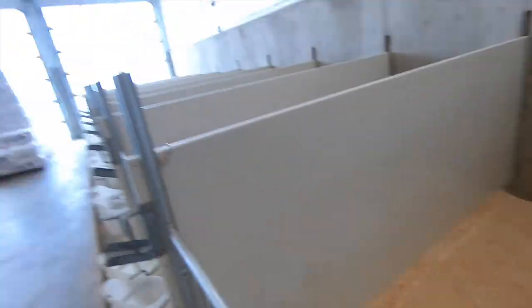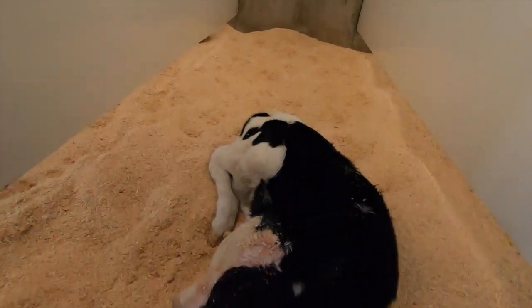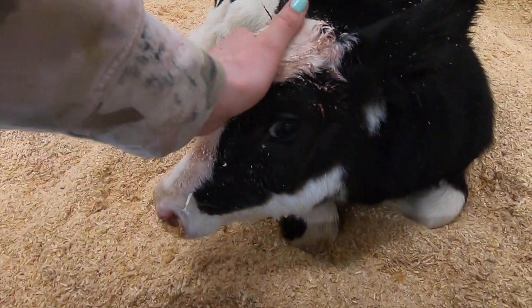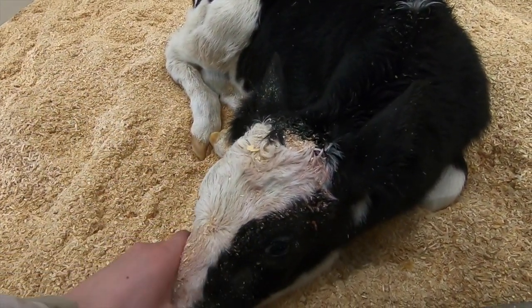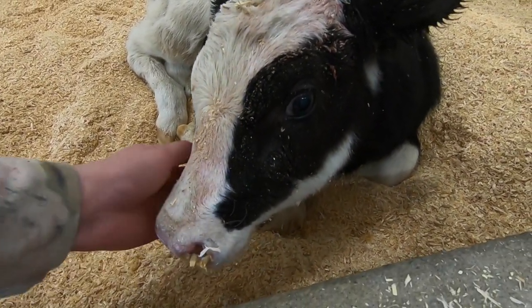Her name had to start with a C, so I named her Cinder. I thought it was cute, and I think it suits her. She's a pretty good-sized calf. Hello. Hello. Are you hungry?